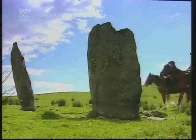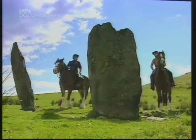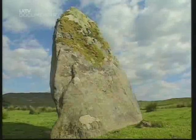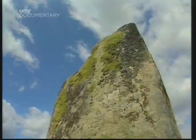I love the way that these standing stones just seem to almost pop up out of the Scottish countryside. These date back to Neolithic times. You're looking at these being 500 odd years older than the pyramids. Such an ancient thing. Yeah, they are ancient.